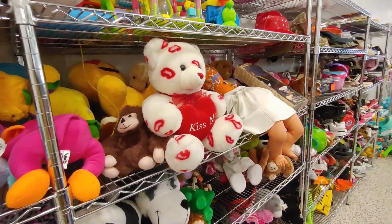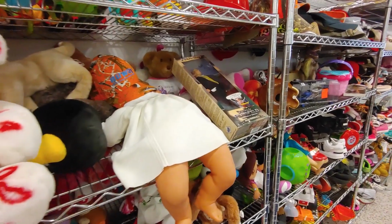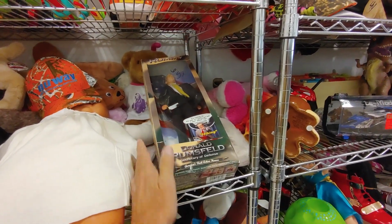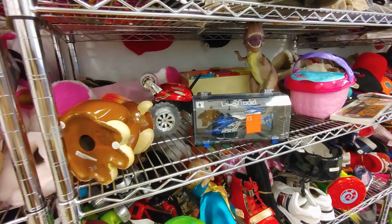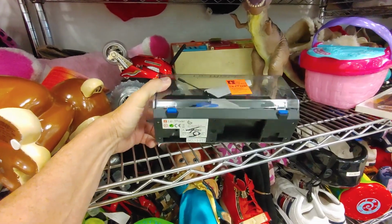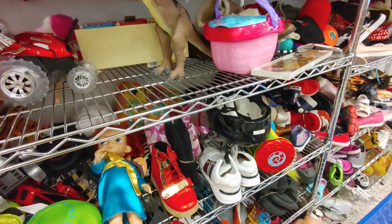I continued down the toy aisle. They had a pretty big selection of toys at this store. The first thing I saw was this Donald Rumsfeld doll. But who would want a Donald Rumsfeld doll? So I left it. Next to it was this remote control helicopter. They were asking $6 for it. But when I got it home, it didn't have the remote control. So I think I'm out $6.